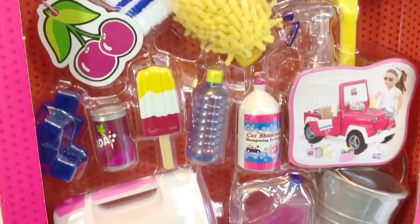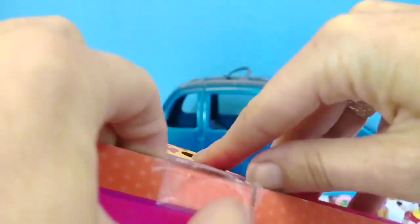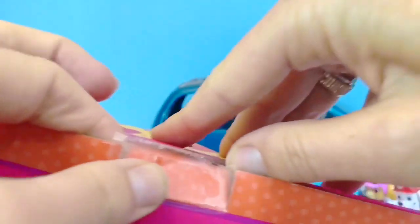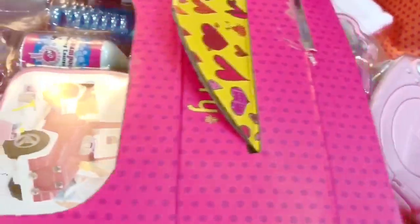Look at all of the fun accessories. Let's open it up and have a closer look at each piece. Oh, got it. Let's pull the tray out. All of the little accessories are between two pieces of plastic.